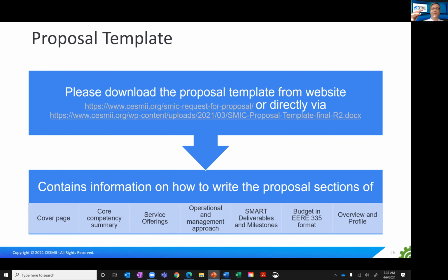In between the first 4 months and the second 12 months over the 16 month period of performance, there's a go, no-go milestone review. So the milestones are defined there. We're looking for a budget in EER 335 format. There's a link to that in the template. And we're looking to have a thumbnail profile of the SMIC organization that highlights the assets, the personnel, and the subject matter expertise in kind of a 3-slide PowerPoint profile format.